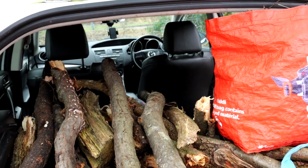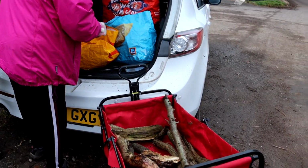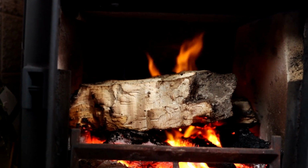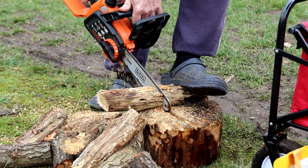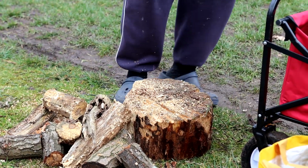In that bag, this will keep us going for a while. A couple of days. The big stuff, a bit more than a couple of days. The big stuff, Dad's got a chainsaw or chop with an axe, haven't you? Can't believe you're filming me doing the chainsaw.